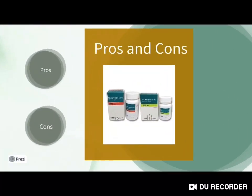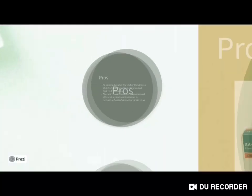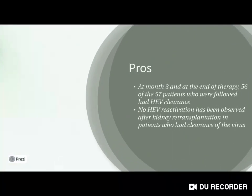And now for the pros and cons of using Ribavirin. Across all 3 months and the end of therapy, 56 of the 57 patients who were followed had HEV clearance. No HEV reactivation has been observed after kidney transplantation in patients who had clearance of the virus.